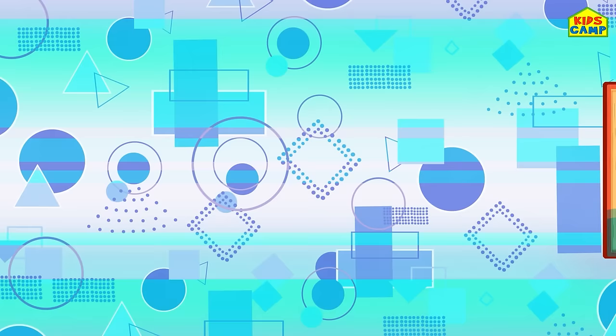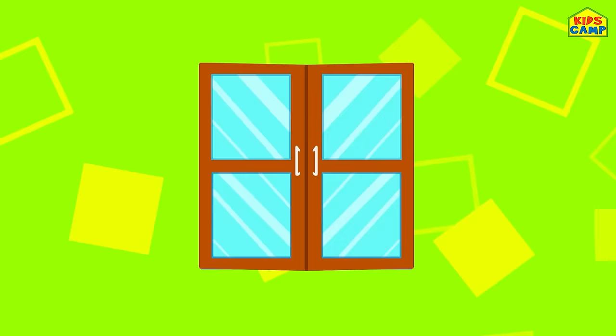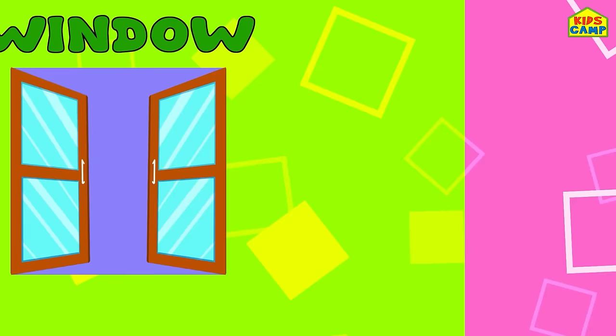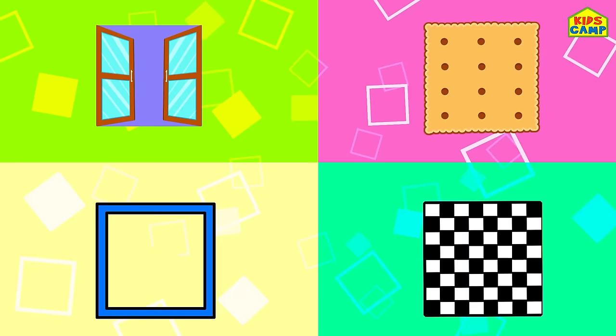What kind of shape is this? Square, square. This window is a square, like a cracker and a chessboard. This is a square. Squares are everywhere.